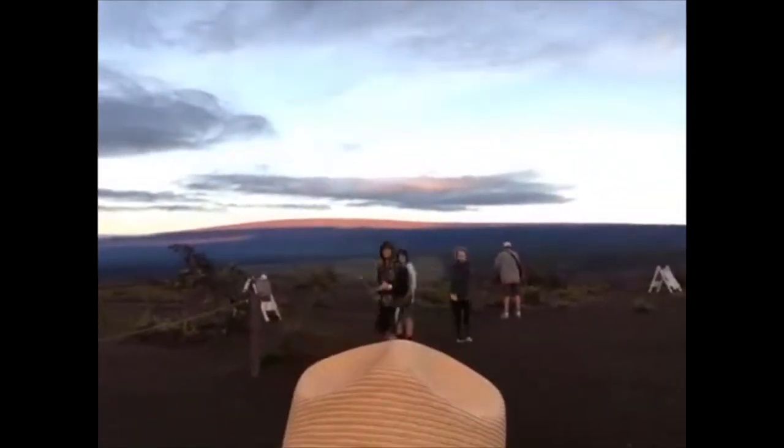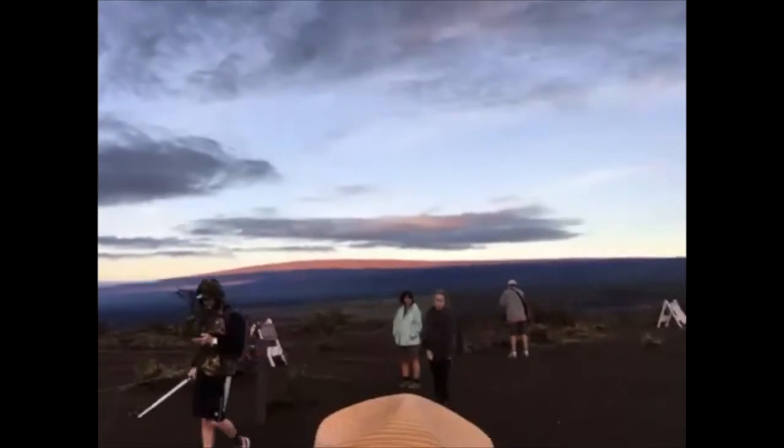Mauna Loa behind me, just getting the sun rays on the top of the mountain there behind.